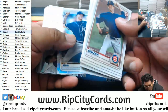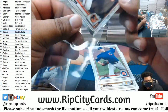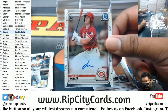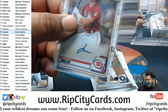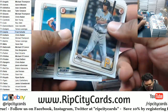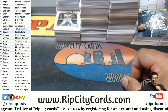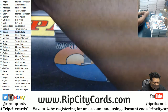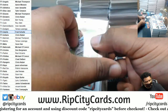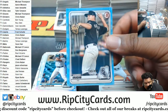Last box mojo. Come on, let's get a hit for someone that hasn't got a hit yet. Bowman draft. Chris Tech Chrome. Jackson Miller Reds autograph. Sox.